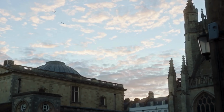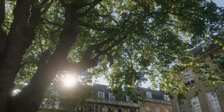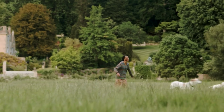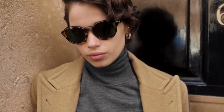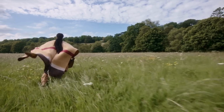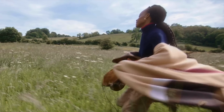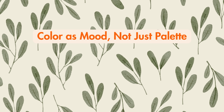To borrow this trick yourself, try dressing with a sense of place. Instead of only thinking, what looks stylish today, ask, where am I dressing to belong? If it's a cafe, maybe that's a trench and loafers. A gallery might call for sharp tailoring and bold jewelry. A country walk, wool knits and weathered boots. Dressing with location in mind doesn't just make you stylish, it makes you look like you belong in the scene.